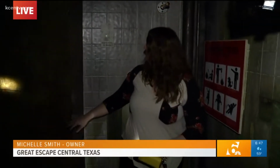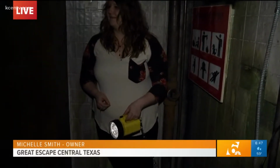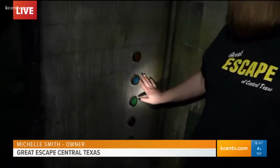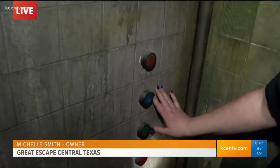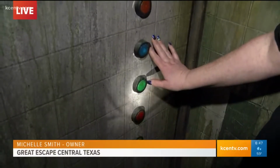Yeah, so there's certain things in this room. I'm not going to reveal the puzzle completely, but there's certain things in the room that will help her with these colors over here. You see the colors over here? So there's certain things in this room that can help you with the order to push these buttons. Okay. And then once I push them, the lights will turn on.